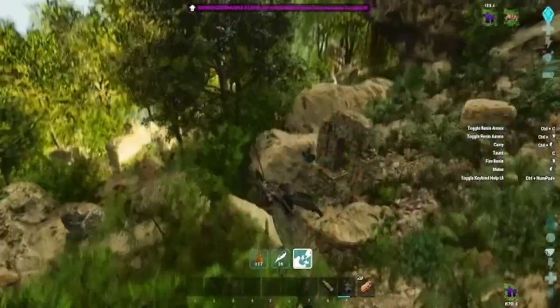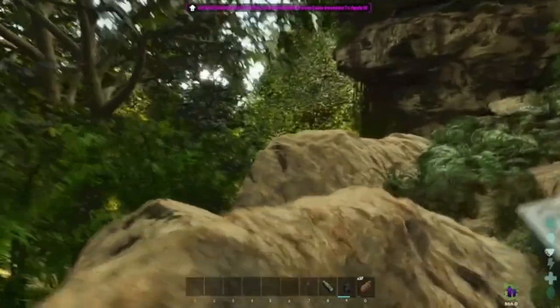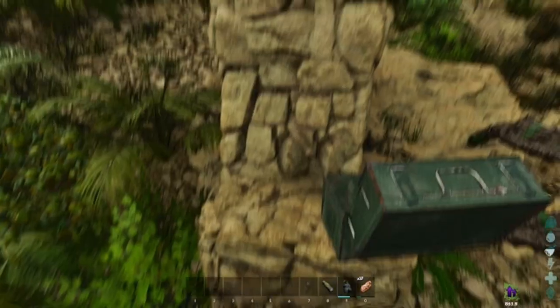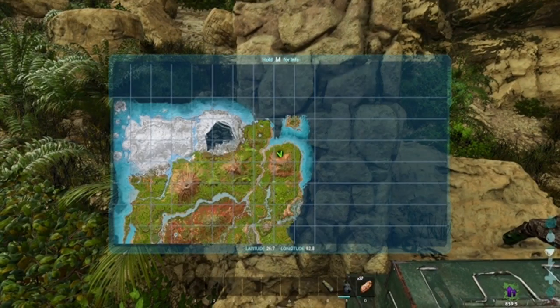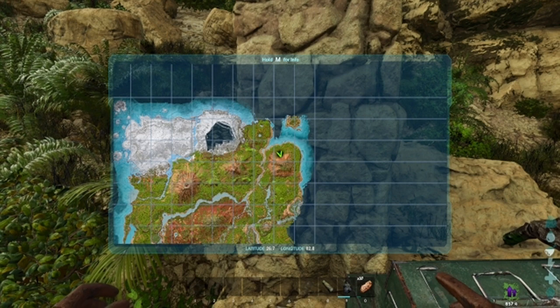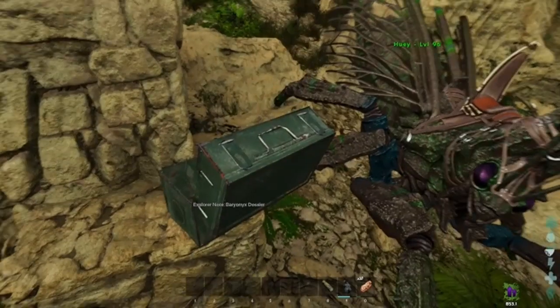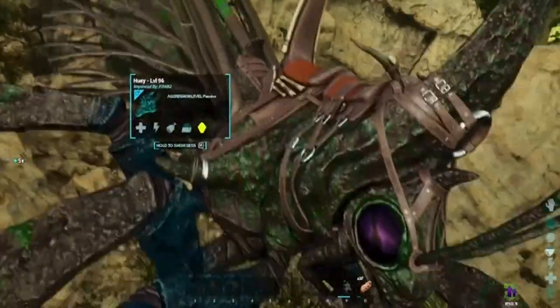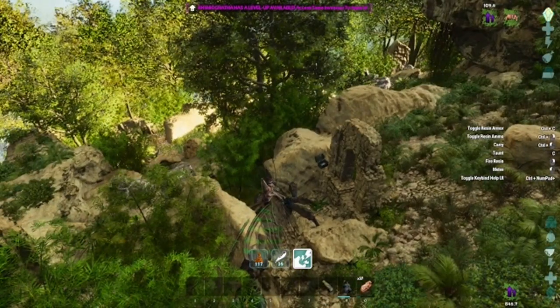All right. There we go. Before I forget, we are at latitude 26.7, longitude 82.8. And that should put you right on the Baryonyx dossier. All right, off to the next one.